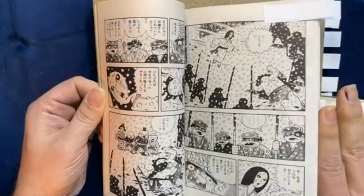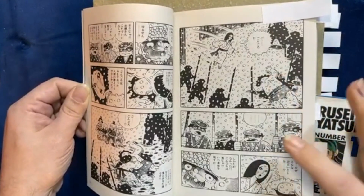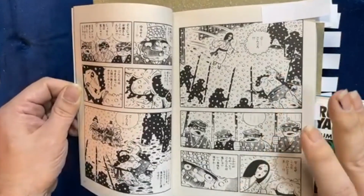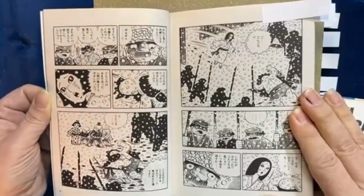And she's like, Gongoro, Gongoro. And they're like, why? Why did you do this terrible thing? It's like, well, we never knew when he was going to, you know, he's an Oni. We never knew when he was going to go back to his evil ways.